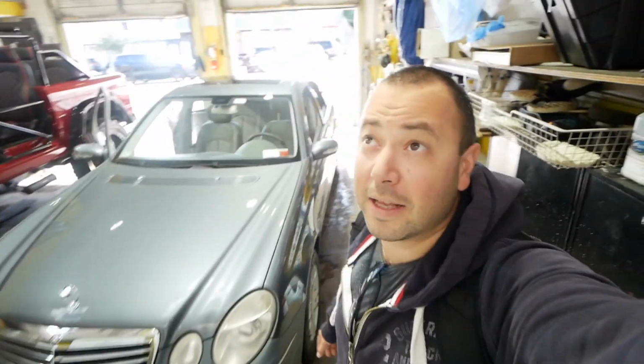After the exterior work, we're bringing the car back inside so we can do the shampooing on the inside. I'm excited.